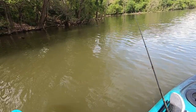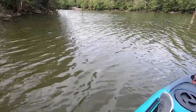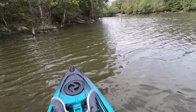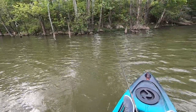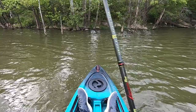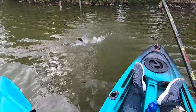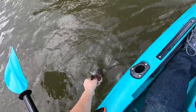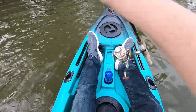So you guys that fish these chatterbait, how do you fish them? Oh, I got one. I think. Oh, yes. Yes. Ooh, thank you, Lord. Look at that. First bass on a chatterbait, folks. It's going to make a believer out of me.